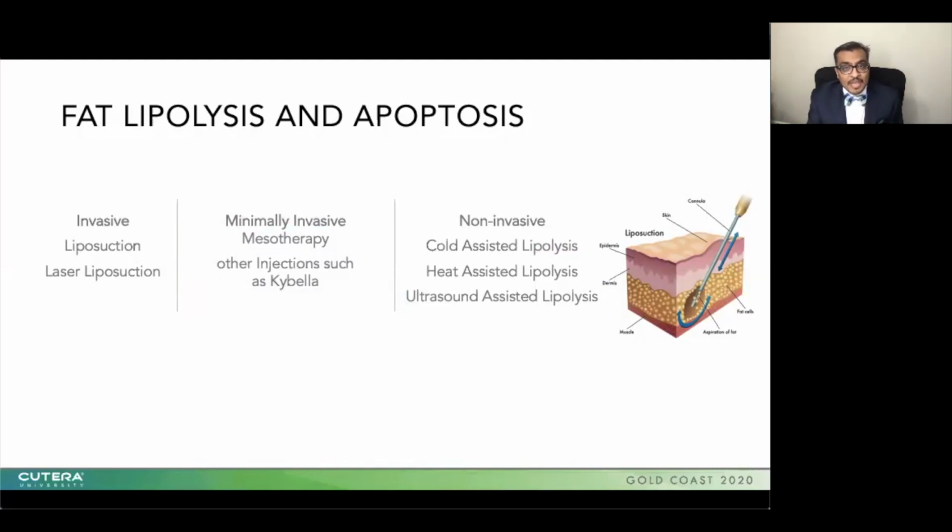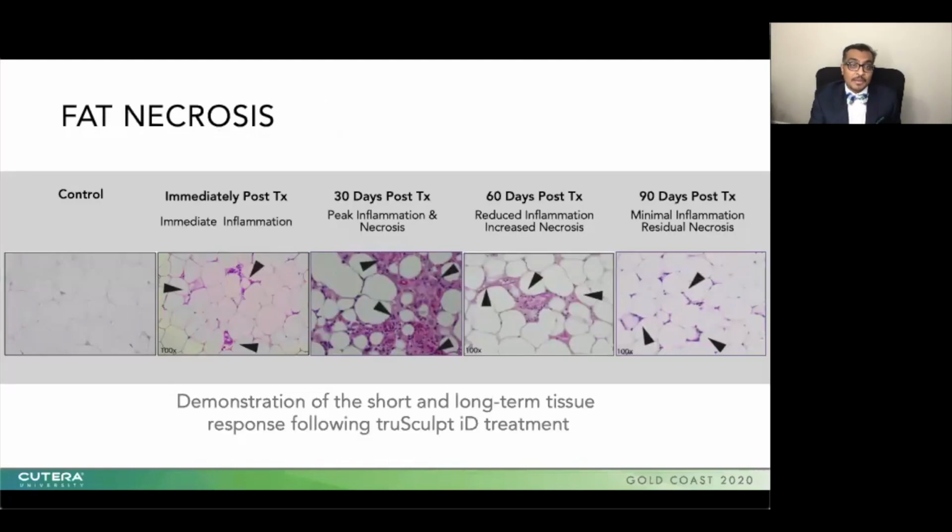So you really have a lot of options, going all the way from invasive liposuction or laser liposuction down to now what we have, which is the RF-based fat lipolysis. And here are some of the studies that we did looking at fat necrosis.